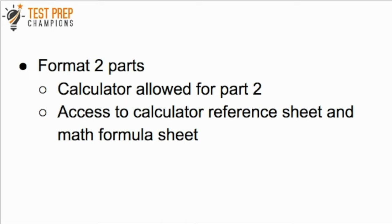Another good idea is to try to practice or at least familiarize yourself with how the calculator is going to work before you take the test, so you don't have to figure it out on the spot. And they'll give you a math formula sheet.